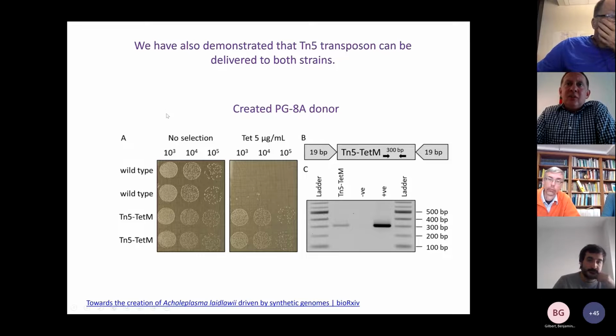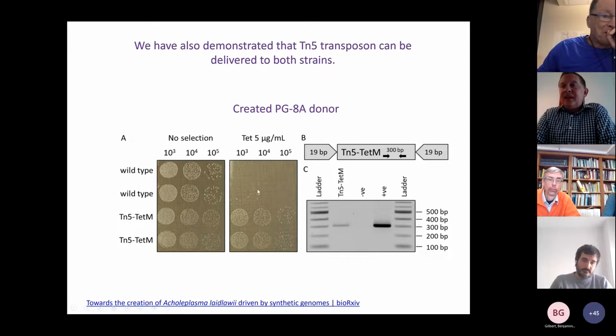But by doing that, we also added a transposon, again with a TET cassette, to the PGA8 strain that I was never able to transform in the past myself. And now we have a strain that carries the transposon, and they can grow on tetracycline 5. So it is a good donor strain, at least for Acholeplasma to Acholeplasma transplantation. And we can confirm it by multiplex or just PCR that it's there, and by growing them on selective plates.